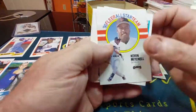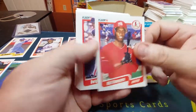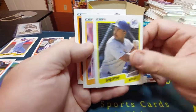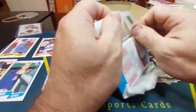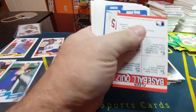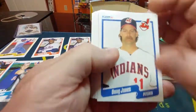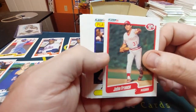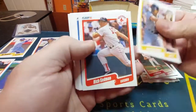Turn it back around. Kevin Mitchell. He was an all-star right there. Come on now. Give us a good card. Nothing there. Down to 2 packs. John Franco, he was the 3rd member of the Nasty Boys. George Brett, 10th anniversary card again.